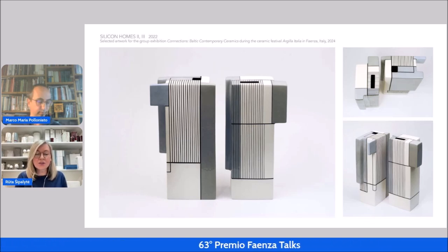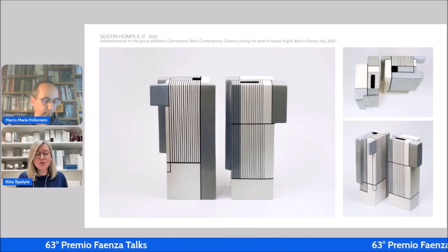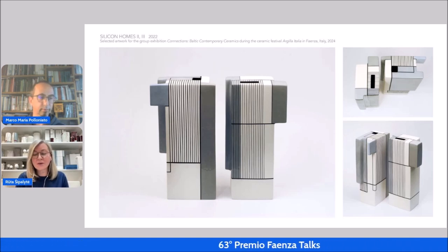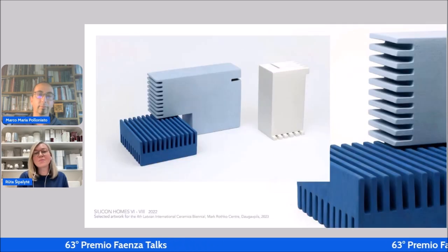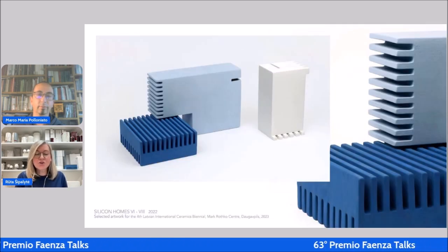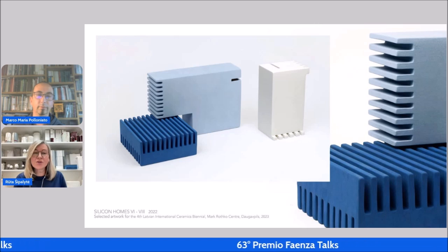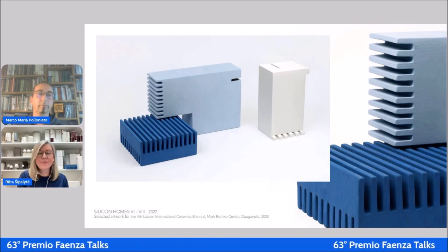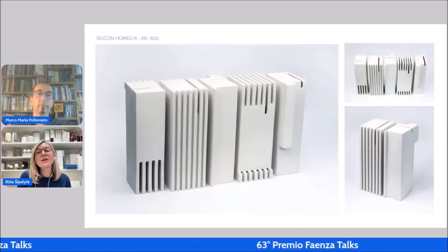This artwork was displayed in the Baltic Contemporary Ceramics Group exhibition Connections during the Argilla Italia Ceramic Festival in Faenza in 2024. Next, please. This artwork was shown at the 4th Latvian International Ceramics Biennial at the Mark Rothko Art Center in Daugavpils in 2023. Next, please.